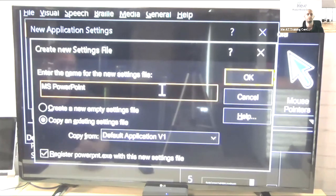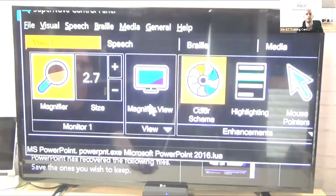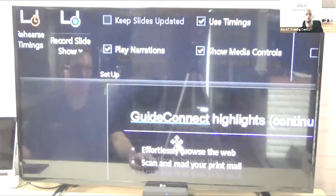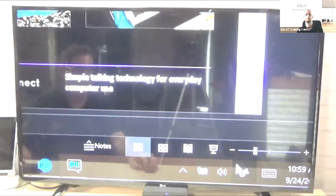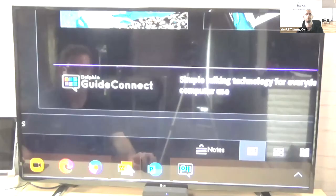There we go. Okay. Beautiful. SuperNova control. Now go ahead and just minimize that. Visual Page. Magnification group. You can jump over into Word. Magnifier. Connect one PowerPoint. Oops, what am I on? You're in Connect one PowerPoint. PowerPoint. Slide view. Enterprise Connect highlights left.